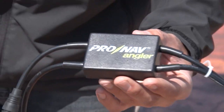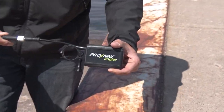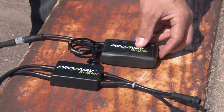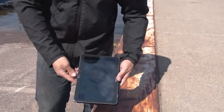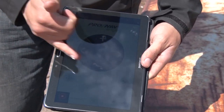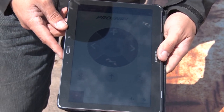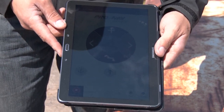So it's very simple. I can install this adapter piece by plugging it into the motor, and I can attach this GPS piece here in less than 5 minutes. And then basically what you do is you get your smartphone or tablet, you get a free app on here. This app is going to allow you to control the trolling motor, and you've got all your manual remote control features, as well as the anchoring, routes, and the heading lock GPS functions that we talked about earlier.